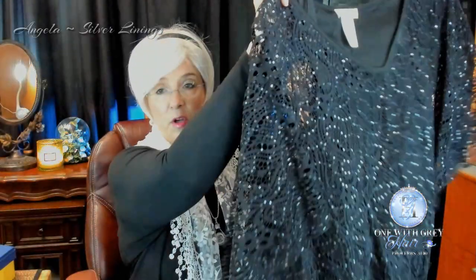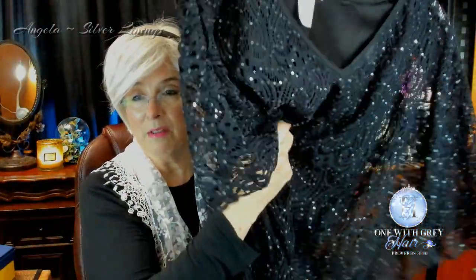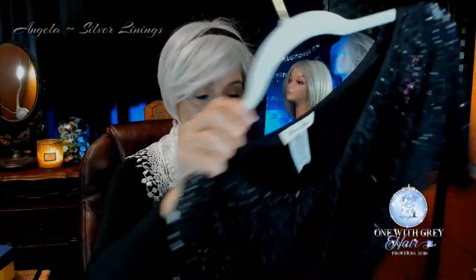And then I liked it so much, I bought it in the black with the black little glitter on it for any special occasion. Nice black pair of pants, some nice heels, a couple of pieces of jewelry, and you're done and you're out the door. And then here's something that I live in during the winter months.